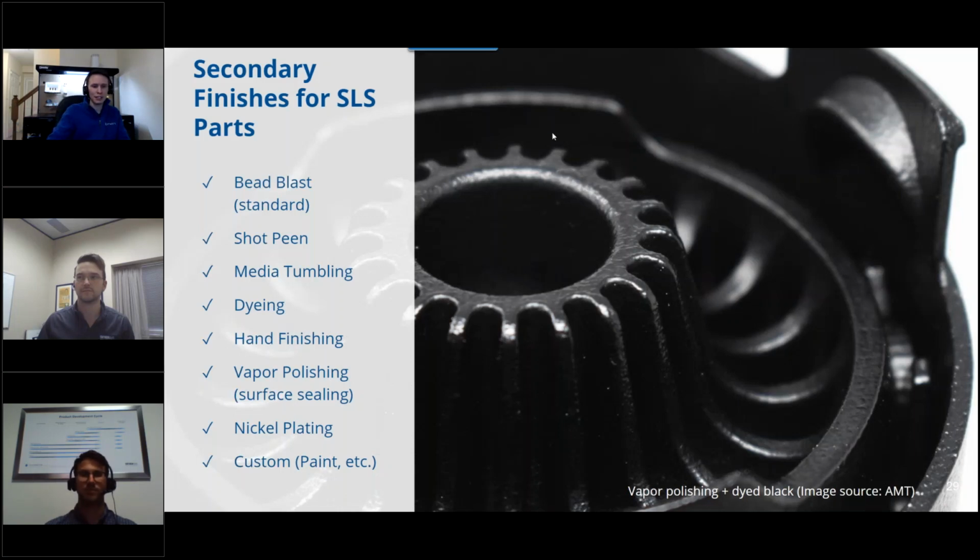So this picture here is a vapor polish then dyed black part. And vapor polish actually uses a chemical and racks these into a closed cell system where a chemical will degenerate the outer surface of the part and then re-solidify it, evening out those bumps and crannies, and you get some really amazing parts.